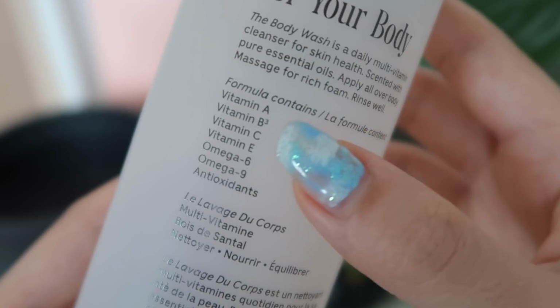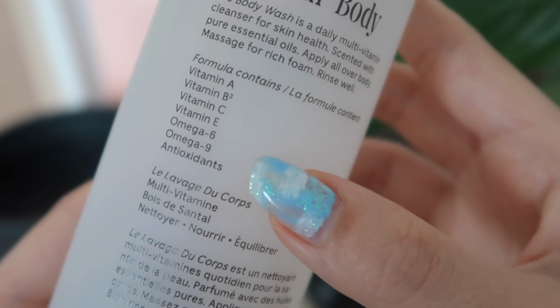But moving on to the Necessaire body wash, I really like this because, as the name says, it has multivitamins. We have vitamin A, B3, C, E, omega-6 and 9, as well as antioxidants. This is a great way to treat your body, and it also smells wonderful. We have sandalwood, eucalyptus, and it's available fragrance-free. I personally don't like using the fragrance-free one because when I'm in the shower, I like to smell body wash.